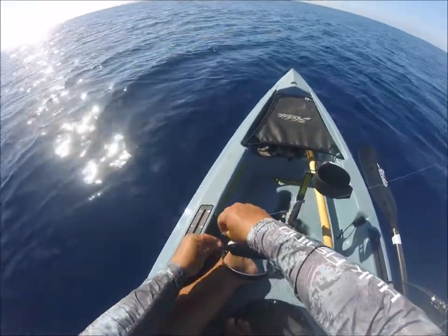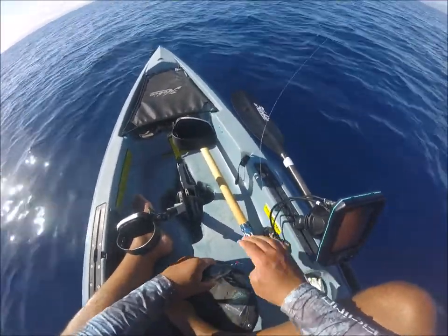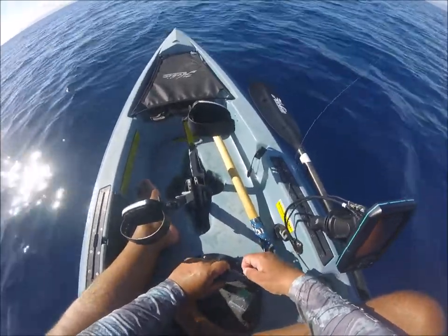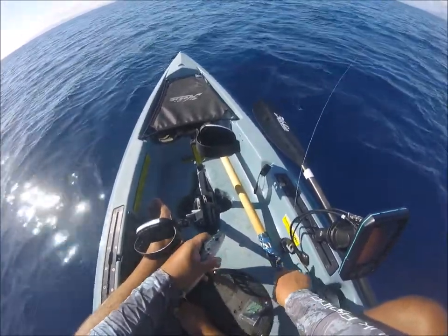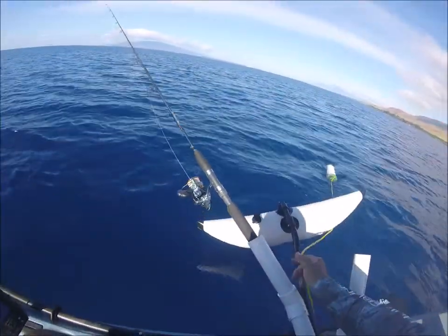All right, so I got my third palu. I'm out in about 150 feet of water now. They were down there about 60 feet. So I dropped my sabiki rig again and lost two of them. I managed to get one.